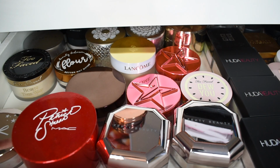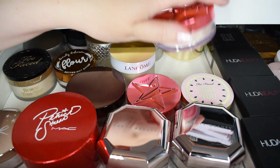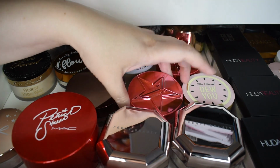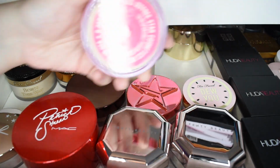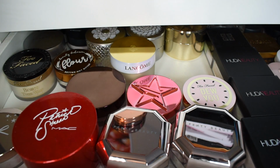Alright, for powders this week, I thought I wanted to try another one of the Jeffree Star ones with a little bit more color. So I have a couple here to choose from. Okay, that's shade Fair. And this is shade Rose. I think I'll bring in Fair. So pretty. Love that packaging.